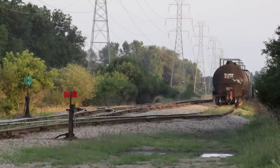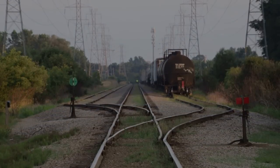After dropping off their cut of cars, and with no empties to bring back north, the engines will make their long journey home, back to Owosso.